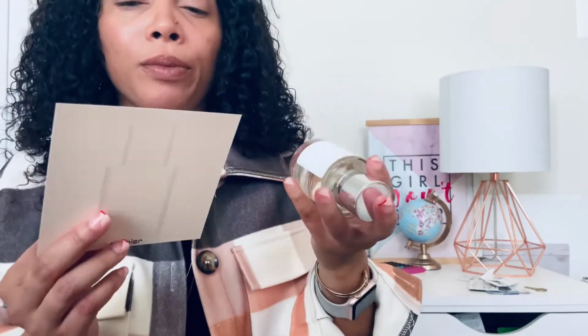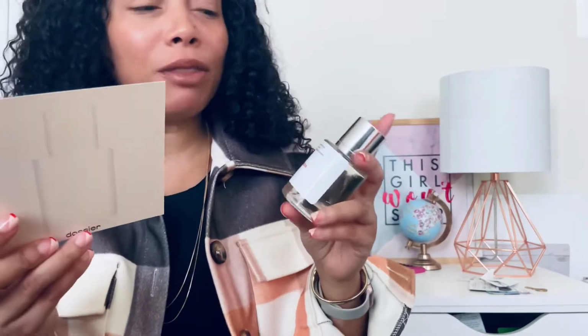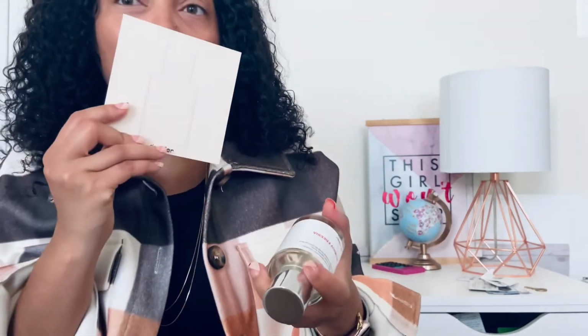Would I buy the original? Probably not, unless I was to finish this, just because it doesn't give me that wow factor. It's just okay. It's a pretty scent. It's very delicate and everything, but it's just a no for me. It's cute, but it's a no to add to my collection. So I'm curious to smell the original to see if it really smells exactly the same or how much of a difference it is. So I definitely would like to smell the original and see how that is.